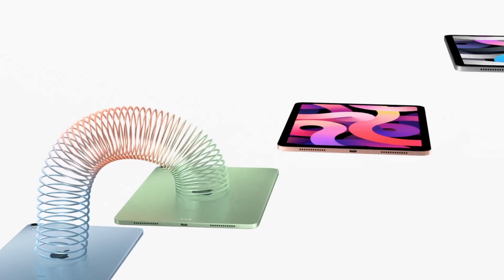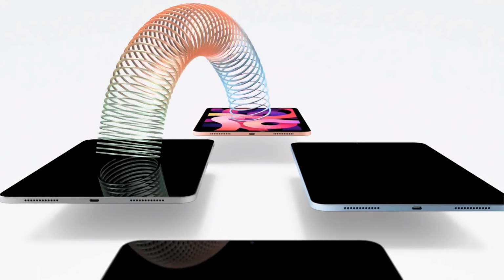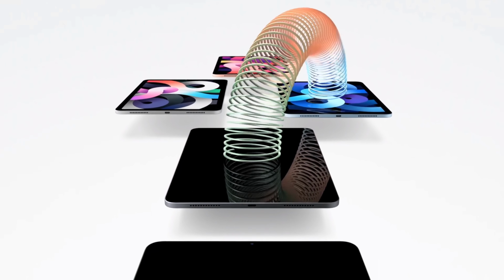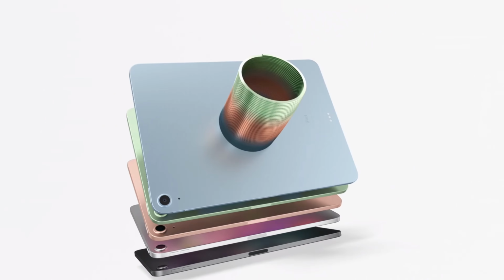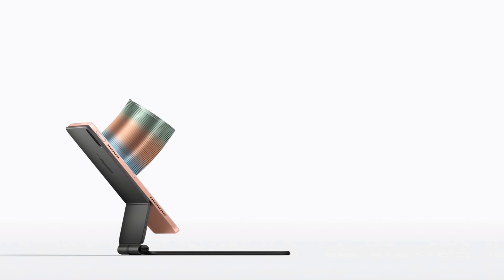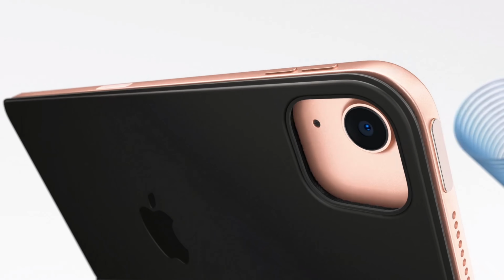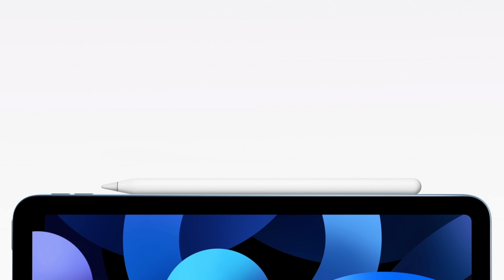This announcement, I think, took everyone by surprise. I mean, we had seen some renders and some rumors, but holy crap, this thing packs major bang for your buck. It comes in 5 colors. There's the 3 we're used to, plus a new green and blue color, and it emulates the design from iPad Pro. It basically has the same resolution display as the 11-inch iPad Pro. It supports the Magic Keyboard, which is amazing, as well as the 2nd generation Apple Pencil, also fantastic.